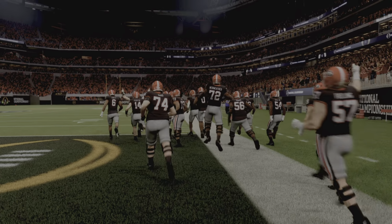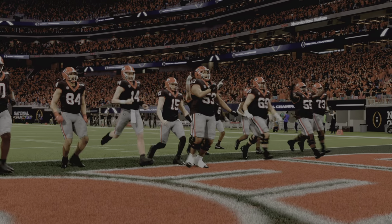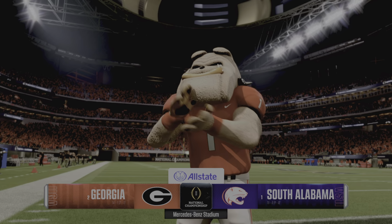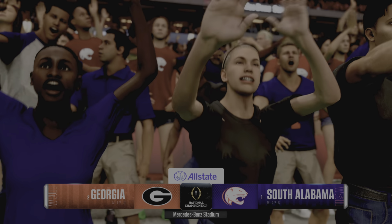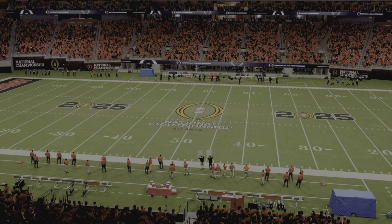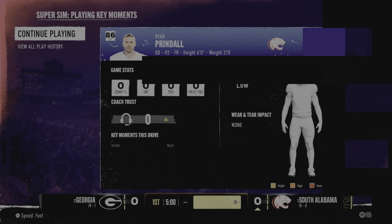As we'll see, the number two seed in this playoff, the Georgia Bulldogs, taking on a team from the Big Ten, the South Alabama Jaguars. For EA Sports College Football, I'm Chris Fowler, joined as always by Kirk Herbstreit. And this is it. Two teams enter, one team leaves here as national champions.